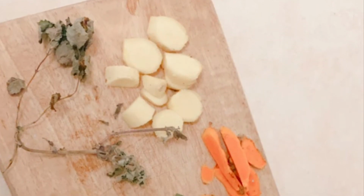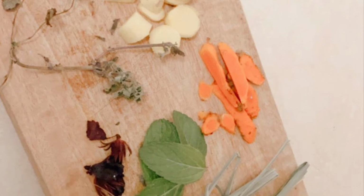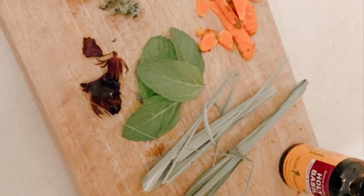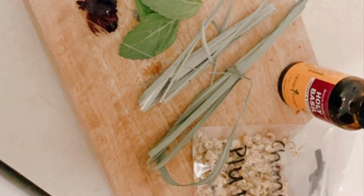That evening when we got home, our tummies were kind of hurting, so I used some dried herbs, some fresh ginger, turmeric, as well as some of my new fresh herb that I got. And I made a lovely hot tea that did wonders.